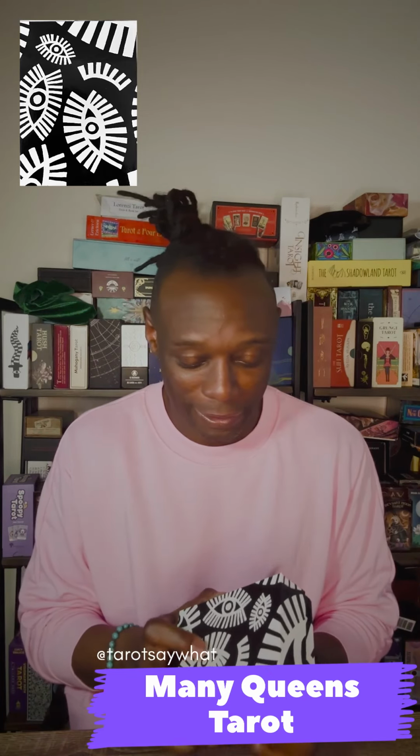Anyway, friend, this is the deck I'm going to be using today. I got this from Tarot Stack. I'm not sure what it is. Here's the cover. Still not sure what it is. Ew. It looks like a black and white deck, and I'm loving some of what I'm seeing so far. So, this is the Mini Queens Tarot. So today we'll be using the Mini Queens Tarot.